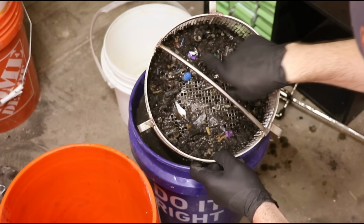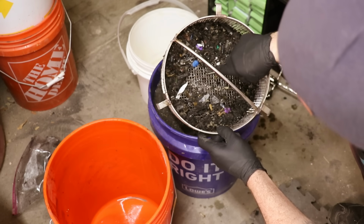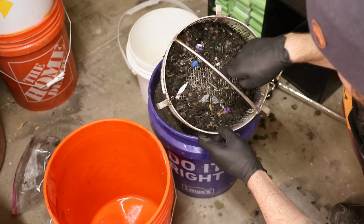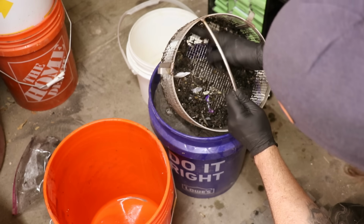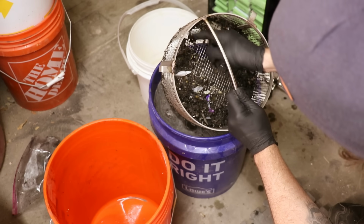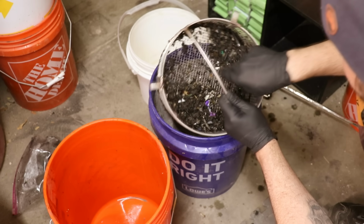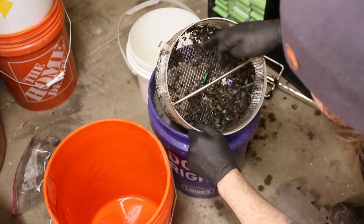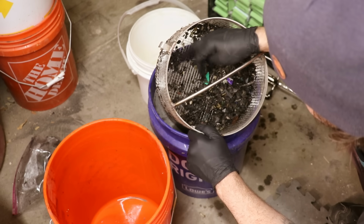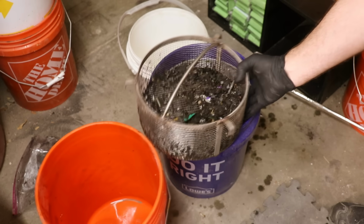All right, I see cigarette butts, candy wrappers, and what I'm looking for is jewelry, pieces of jewelry. Trying to be careful, you never know what's in here. If I'm gonna find any big jewelry, this is gonna be it. What's this thing? That's a screw. And we're gonna remove all of the magnetic material with a magnet a little bit later on in the process. I'm gonna put this stuff in a gold pan and we can look at it a little bit closer together.